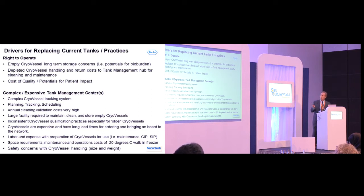And the reason it's a large driver is when you fill one of those stainless steel freeze tanks, they have small sight glasses on them. So if there's something, which I'll show you in a second, if there's particulates or a foreign object in there, you don't know it until after you've filled the bulk drug into vials. So then when you pull the tank out and you lift up the head and it's in a different tank management center and you find something in there, all of your fills are then implicated.